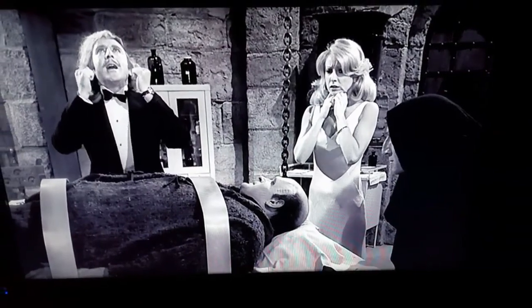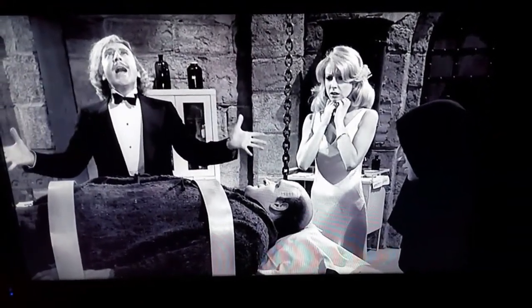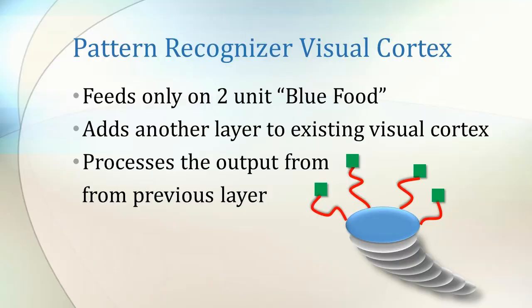Alive! It's alive! It's alive! Let's give our creature a more sophisticated pattern recognizer. It feeds only on 2-unit blue food. We add another layer to the existing visual cortex, and it processes the output from that previous layer.